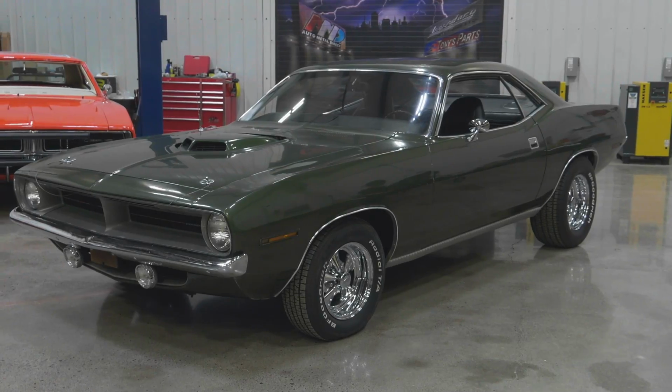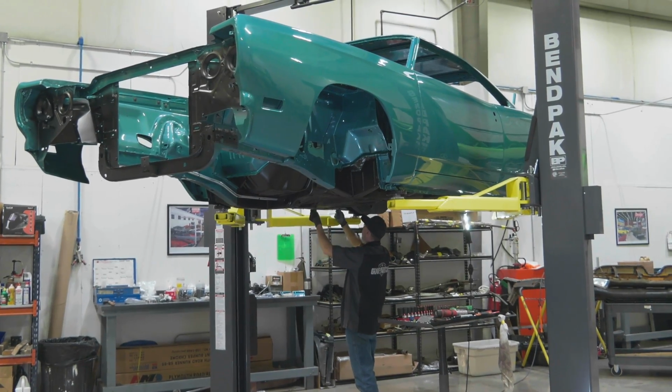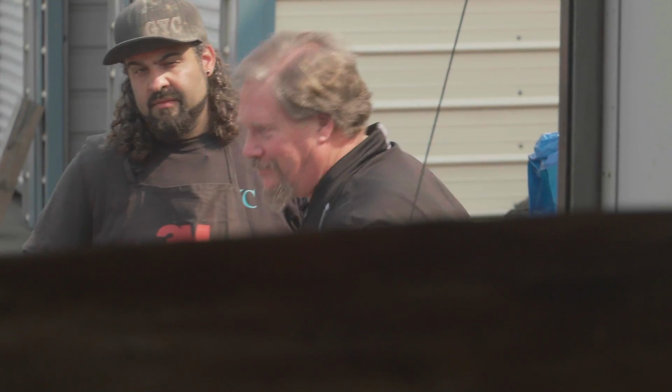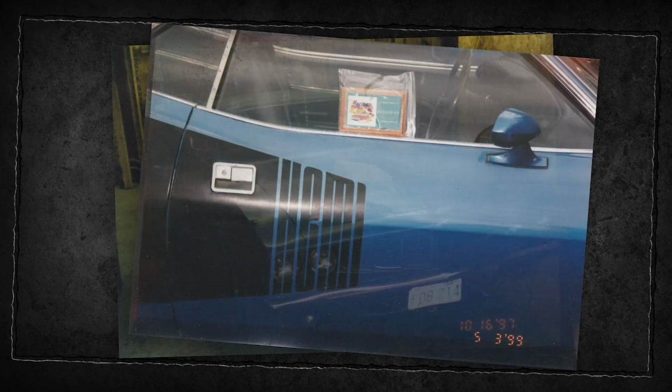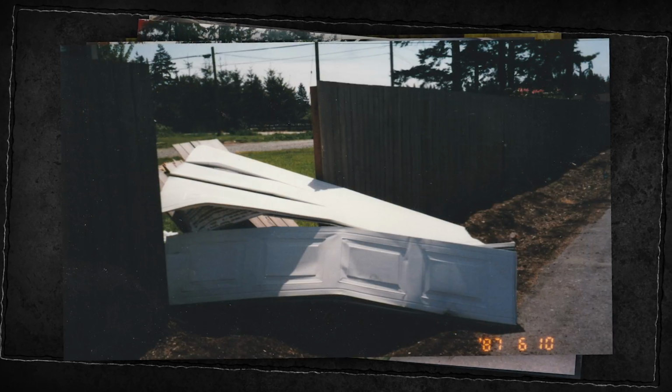So far, we've showcased some incredible new Mopars currently in the queue for restoration and their owners' personal stories. Soon, we'll finally unveil our ultra-rare 1 of 48 Hemi Cuda Hardtop in B5 Blue and its gut-wrenching backstory. Unbelievable.